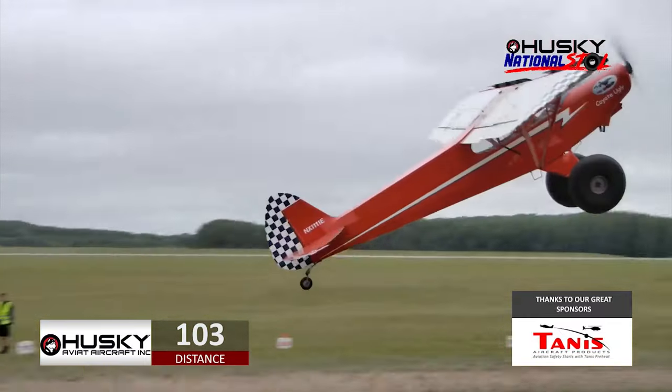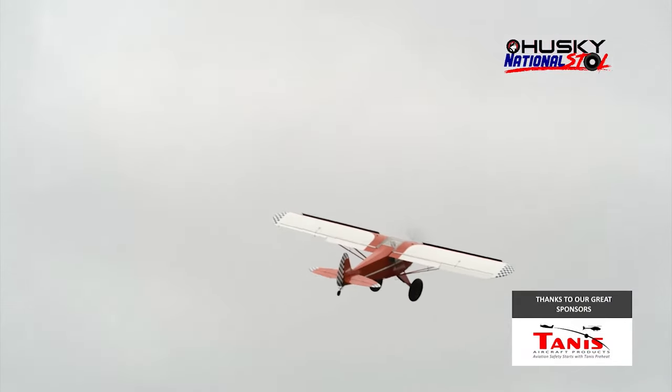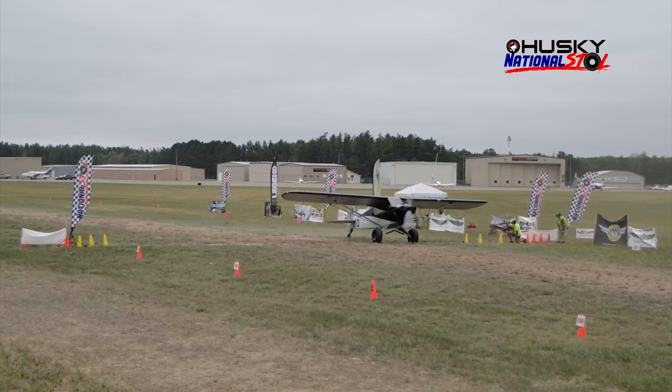Oh my gosh, Pop's Dory is showing why he is the absolute master. That was the smoothest takeoff. There was no violent rotation. There was no slamming the tailwheel. It just gently lifted off and floated off the ground at 103 feet.